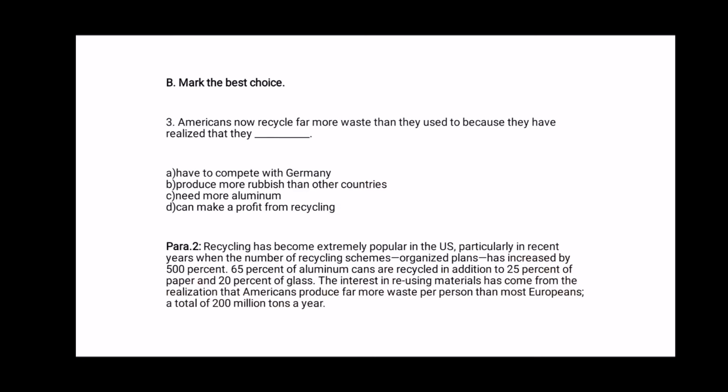Question number 3. Americans now recycle far more waste than they used to because they have realized that, okay, here we have 4 options, and the part that you need to be looking at from paragraph 2 is copied and pasted in this slide as well. Now let's take a look at the next slide so that you can see where I found that information. Here it's in red. As you can see, the number of recycling schemes has increased by 500%, and then you have some more information referring to 65% and then 25% and then 20%.